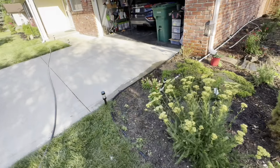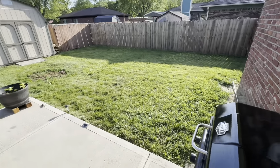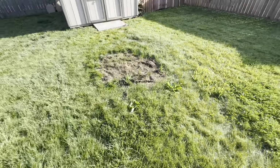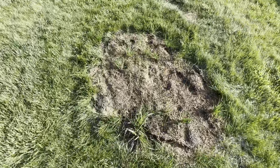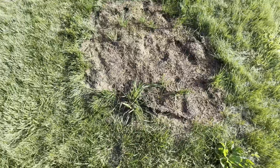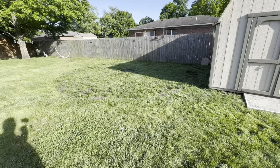Let's hit the backyard really quick so I can have some dinner. So let's check out the backyard. I had put that spot area, you can just sprinkle it on there. And apparently it's actually growing, not as fast as I thought it would. And over there I put some sun and shade seed.